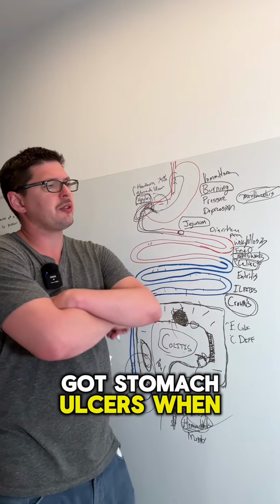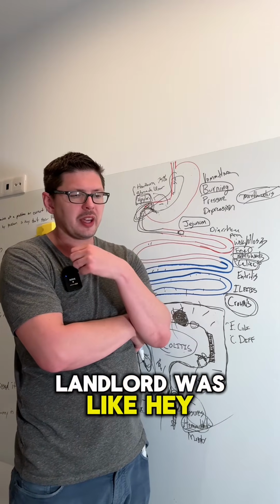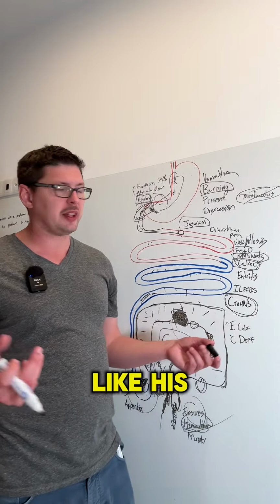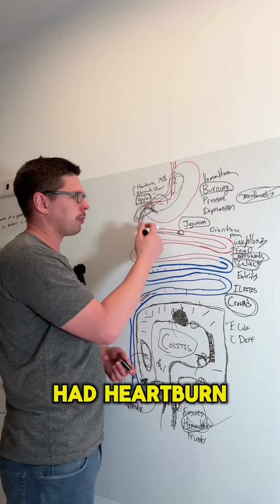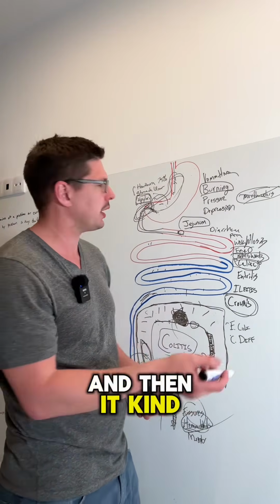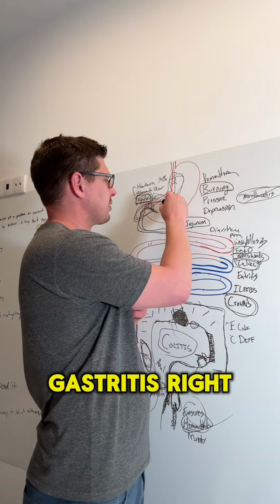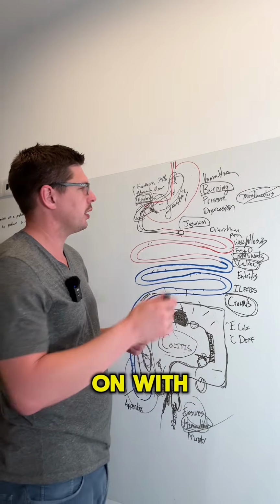Stomach ulcers. One guy got stomach ulcers when he had just rented an apartment, and the landlord was like, hey, no smoking. Hey, you're playing your music too loud. And he's like, I'm not doing it, why are you yelling at me? Like his landlord was really bad and he had heartburn, but then the heartburn stopped when the lease was up and he moved. And then it kind of turned into H. pylori because the next place he moved into, gastritis. This could also be gastritis right here as well because kind of the same situation was going on with his landlord.